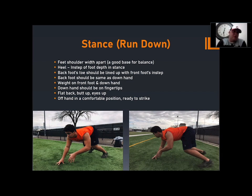First, for a rundown, our feet are going to be shoulder width apart and have a good base for our balance. Heel to instep of foot depth in our stance. The back foot's toe should be lined up with the front foot's instep.